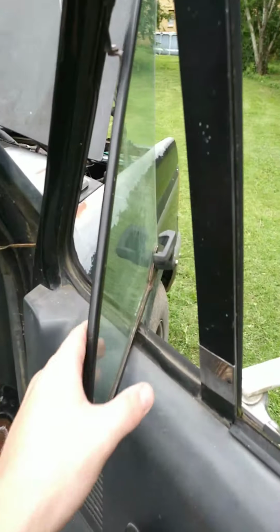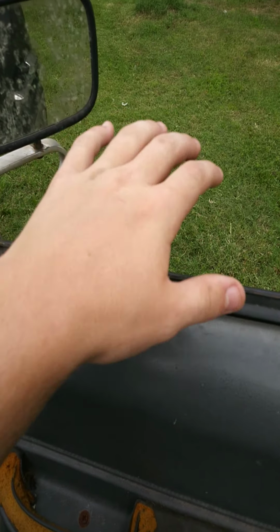So yeah, both of these work mint. Got to figure out that window issue. They only get about right here, and then you got to kind of shimmy them down, but that'll be fine.